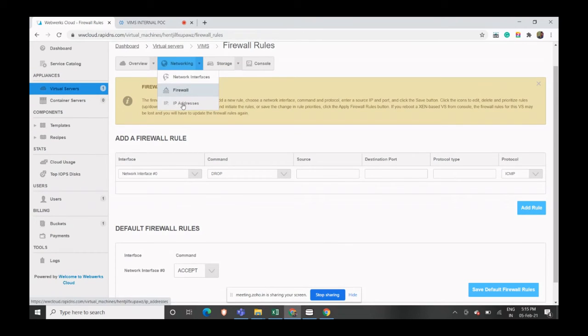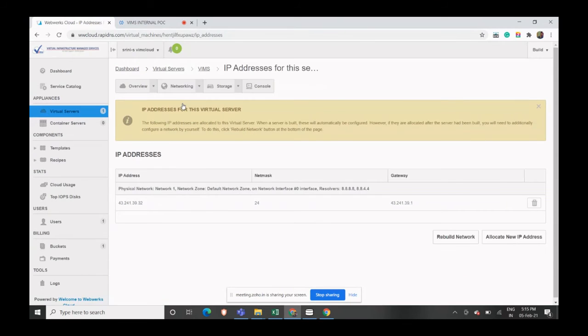And another one is IP address. You can also assign a private IP address. You can swap the IP address. You can change it, so it will give you granular permission and granular options. You can delete as well. Understand one thing: if you are changing the IP address, you have to reboot the server.